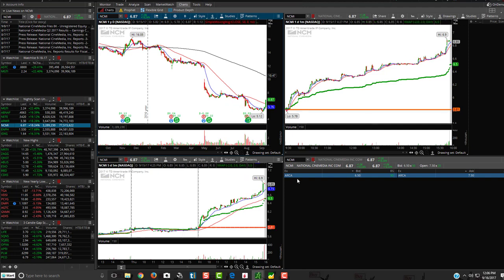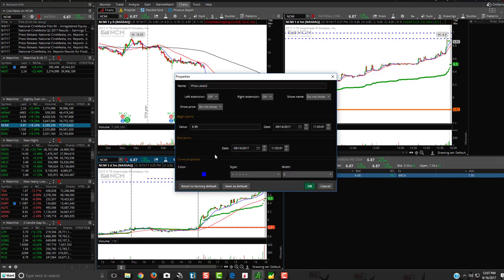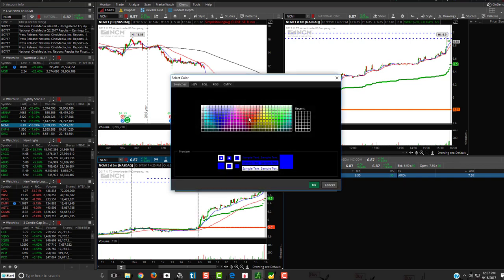So NCMI finished at the high of day. I want to see it break 690, but ideally I want to see this thing break $7. I'm going to put an alert right around. Sometimes it's hard to draw these lines here. I'll put one right there. So I want to see this thing break above $7.